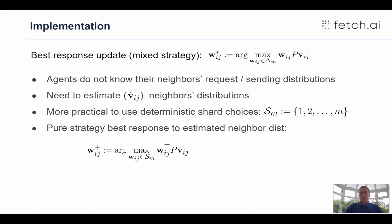As I said, this turns out to be okay because there's another important result in game theory. And just to highlight this, this is actually a slightly simpler computation. It just means you should find the maximum element in this vector. And that's even simpler than the linear programming from before.